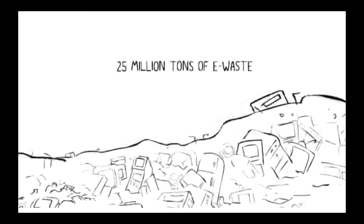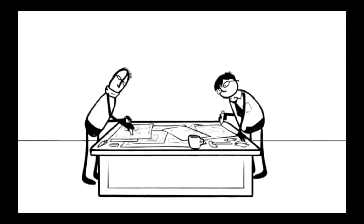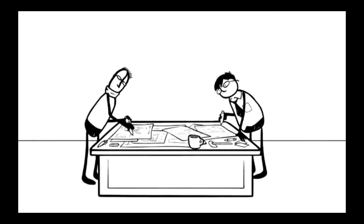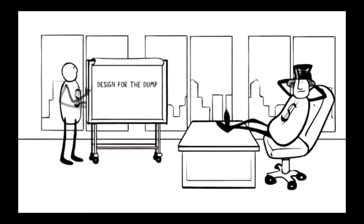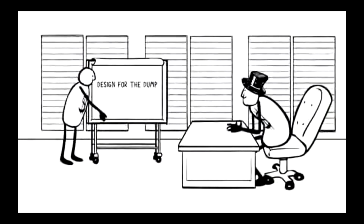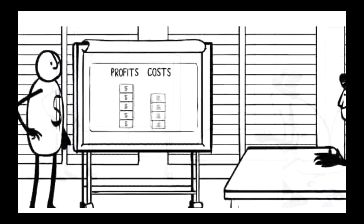Each year, we make 25 million tons of e-waste, which gets dumped, burned, or recycled. And most recycling is anything but green. So are the geniuses who design these electronics actually evil geniuses? I don't think so, because the problems they're creating are well hidden even from them. You see, the companies they work for keep these human and environmental costs out of sight and off their accounting books. It's all about externalizing the true costs of production.